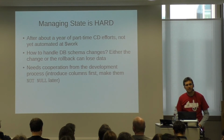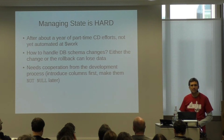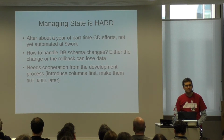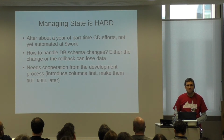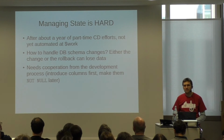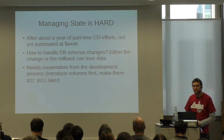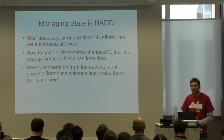Managing state, and by that I mean managing persistent, usually database state, and its schema is hard. So I've been working on this deployment thing in addition to my actual development job for about a year now, and we still don't automate database upgrades. And there's a very simple reason for that, that whatever you do, either the operation itself or its rollback will lose data for you.